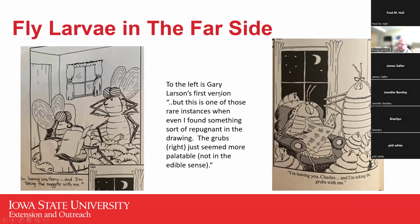I'm a fan of Gary Larson's Far Side, and I have a book where he talked about the development of some of his cartoons. This one on the right is the one that actually got printed, and it says, "I'm leaving you, Charles, and I'm taking my grubs with me."